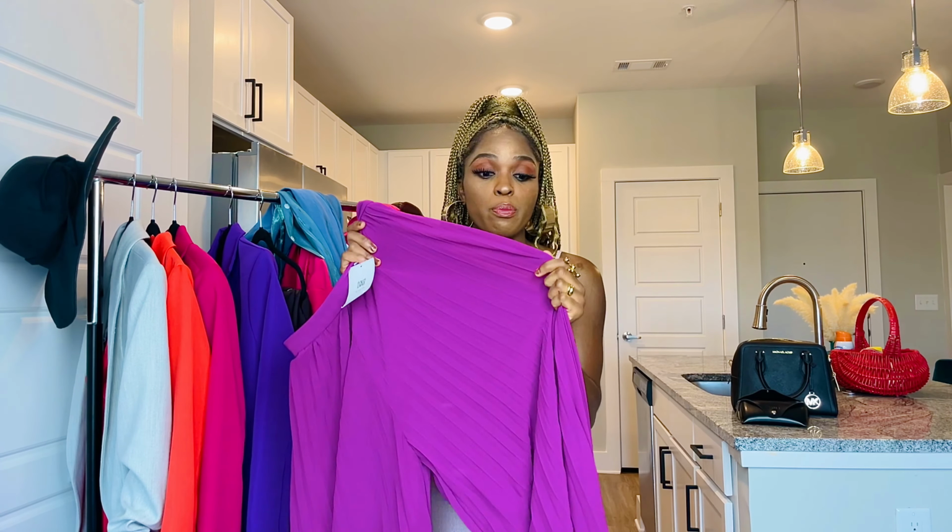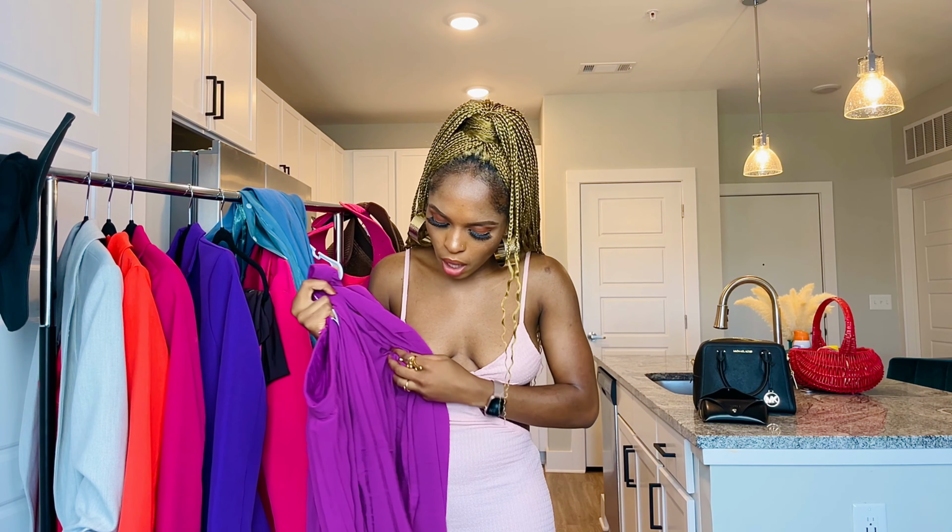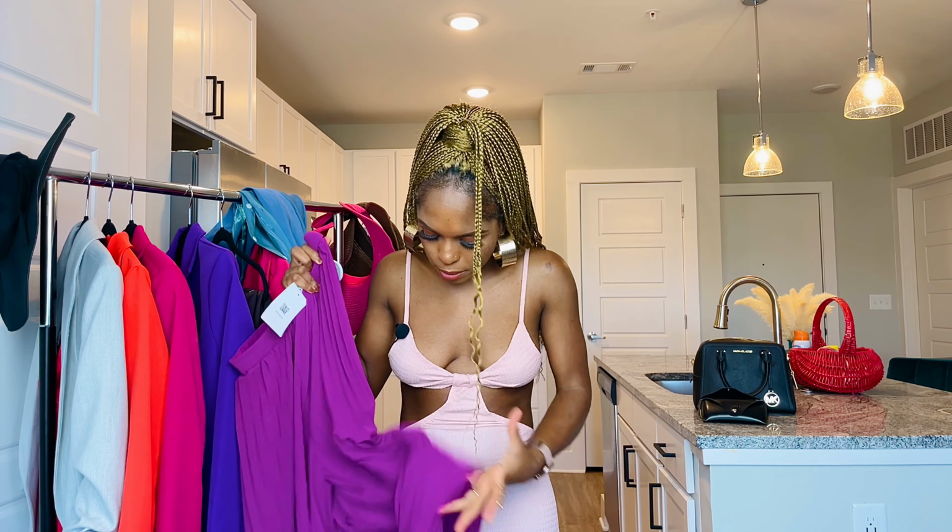The quality is perfect. It's not sheer. It has lining underneath, so it's well lined. It's not like it's going to be sheer or anything.